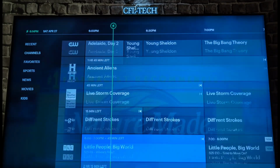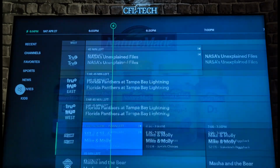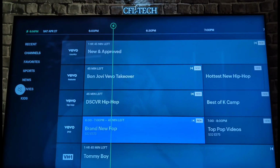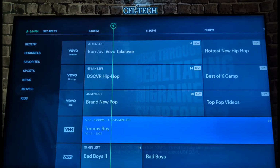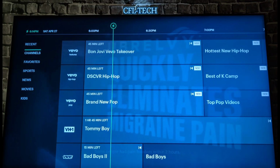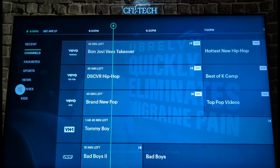But quite a bit of channels for the money, 95 plus live channels for the $76.99 price. Plus you get the Disney Plus, ESPN Plus, and Hulu, so you get Hulu with it. So it's really good, you get all that included. So that's definitely a plus when you look at this service compared to some other ones.